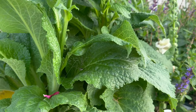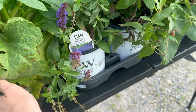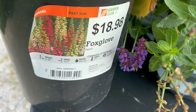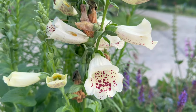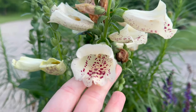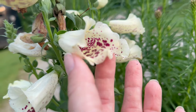Oh, there's a little daddy long legs. I want to see if it says a variety on here. Camelot Cream. Can you see? Camelot Cream. It says a beautiful creamy pale cream, just like the name. It's not quite white, but it's not yellow either, with those beautiful purpley speckles in their throat. Very, very pretty.